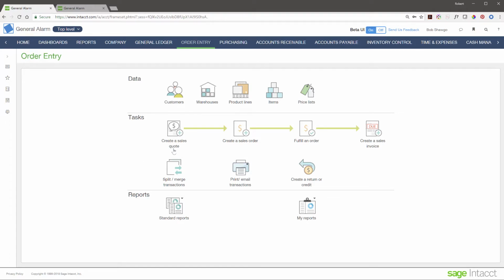We've got create a sales quote, create a sales order, fulfill an order, create a sales invoice. And we can create one of these and then progress it forward along this workflow without re-entering data. And so I can actually start at any point here. I can start with a sales quote, I can start with a sales order and then move that forward. If for some reason I need to, I can start by creating a sales invoice as well. But I've gone ahead today and I've created a sales quote.